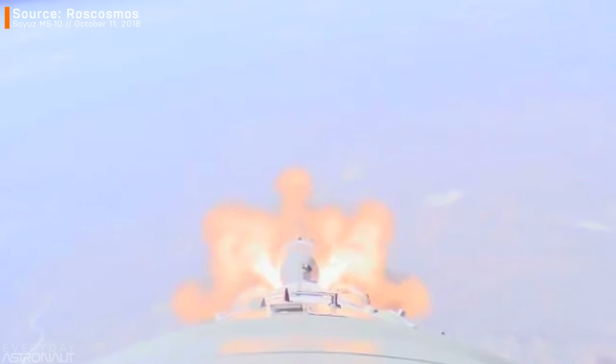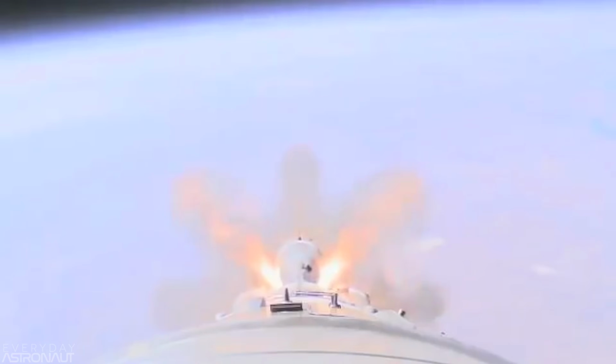Lastly, the abort system was triggered on another Soyuz mission, MS-10, in 2018 when there was a problem at booster separation that caused a booster to rupture the core stage. This triggered the abort system.